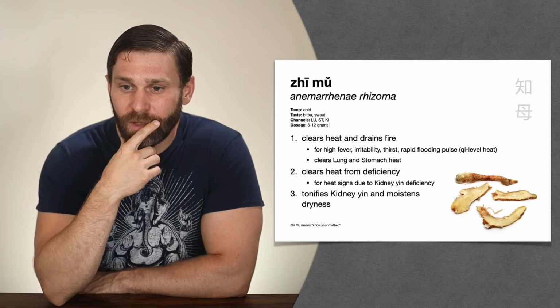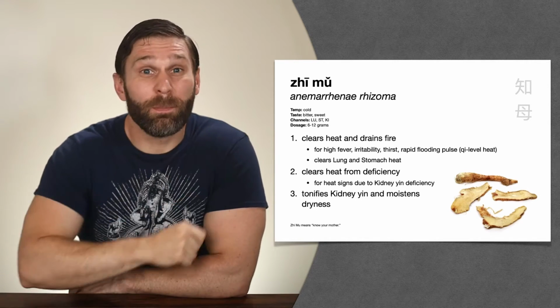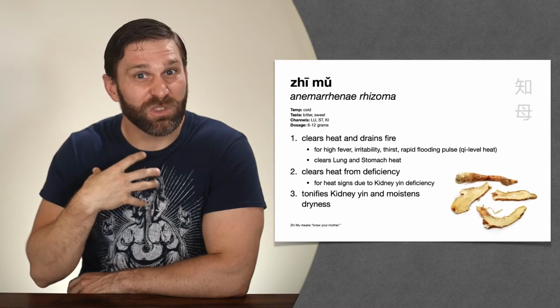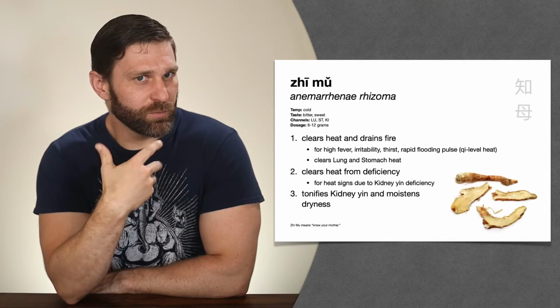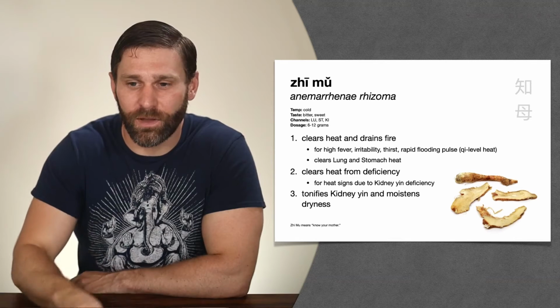So Zhi Mu, again, is cold in temperature, like most of these, and this one is both bitter and sweet. Bitter because it's clearing the heat and draining fire. And by that we mean Qi level or Yang channel heat, but we also mean lung and stomach heat. But then we say it's sweet because it's generating fluids or moistening dryness. So it also has a sweet flavor.